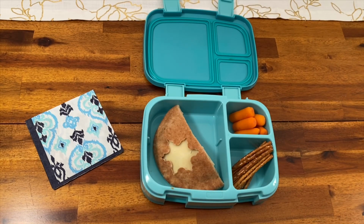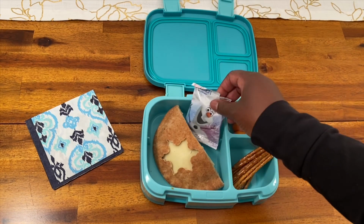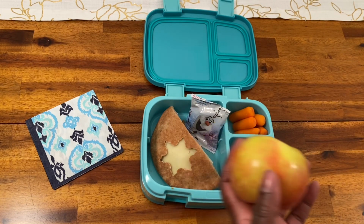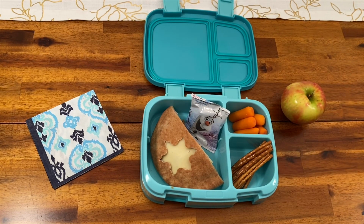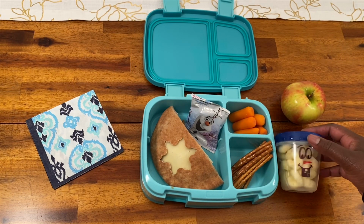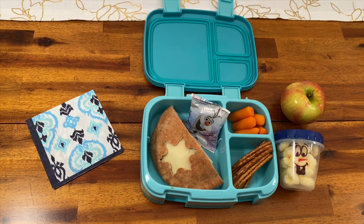And when all else fails, just buy something with the characters' faces already on them. So she's gonna get some Frozen fruit snacks, an apple, and some more pirate's booty. Now, I forgot to record what she ate, but you guys, Acacia ate her sandwich with the cheese. If you have been following me, then you know this is a major win and I am super psyched.